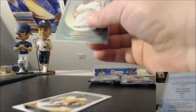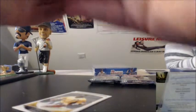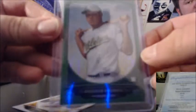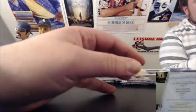All right, Addison Russell will make his way over to hit cam, but we're going to let that purple parallel have its glory for a little bit because that's an out of 10 bomber. All right, Alan Hansen paper, Mike Kickham paper. All right, down to the last four packs here. Box number two. Everybody chatting in there, Kevy?